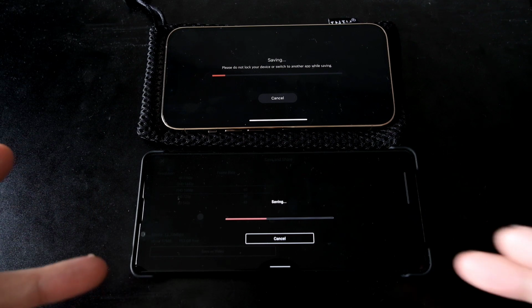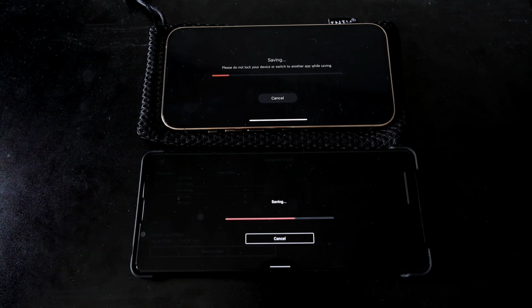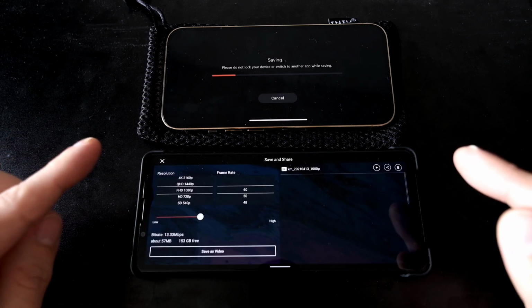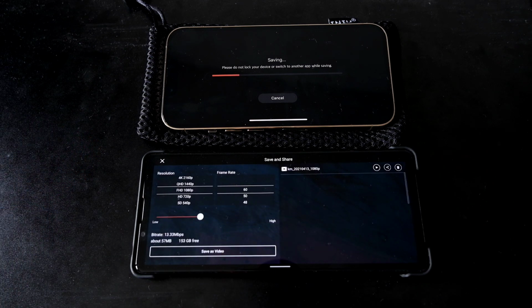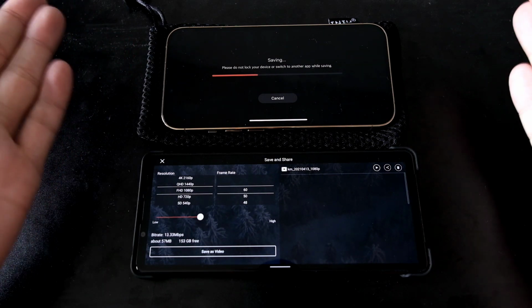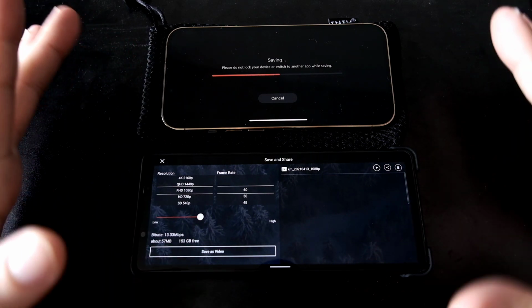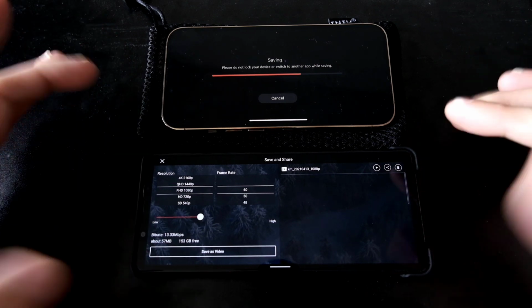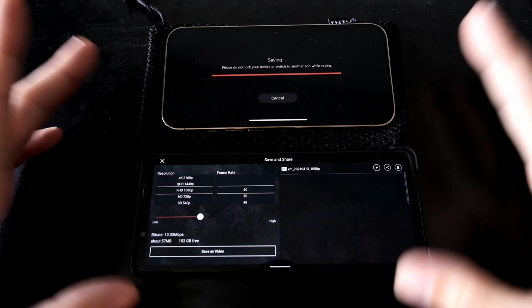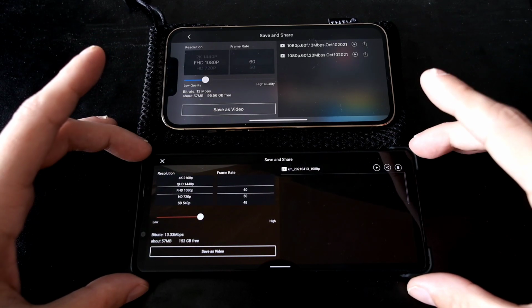And the Xperia 1 Mark III is the clear winner. You can see it already. It will finish quicker than the iPhone 13 Pro. So my conclusion about this is, even though the A15 on paper should be faster, in my use cases like cutting videos with KineMaster, I know there's iMovie that probably is faster in exporting. I think the Xperia makes more sense.